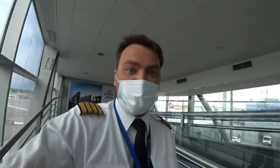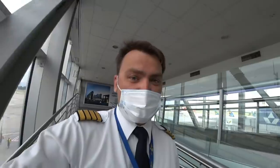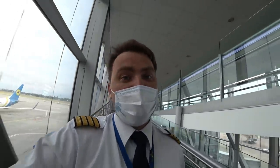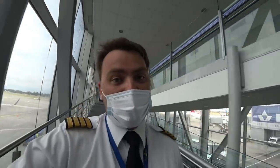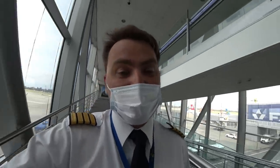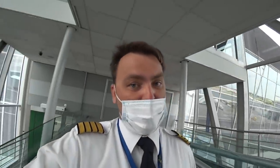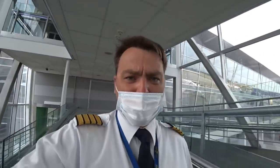We have the forecast for rain here, but in Cairo it's kind of hot and sunny weather for now. However, the flight mostly will be conducted during the night time. I hope I'll be able to film something on this camera on approach to Cairo. But first, let's get inside the plane.